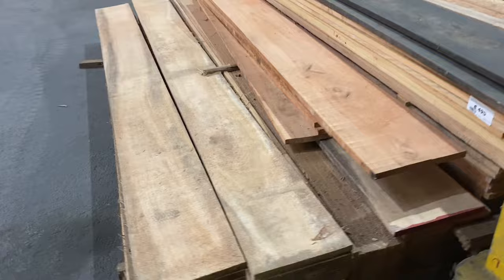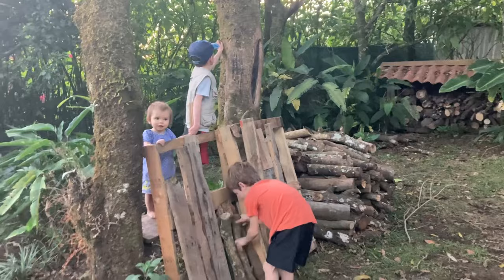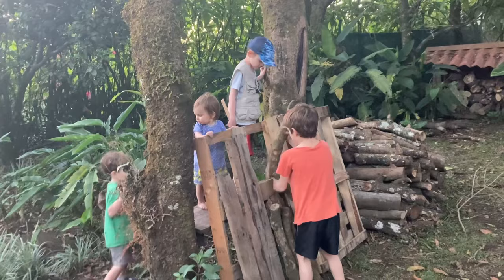Hey, tell me about what's happening over here. What's this? The fort. Yeah, it's great now. I'm gonna go up there. Not yet, friend. It's not built. Only that many people. Only Emma can be one.